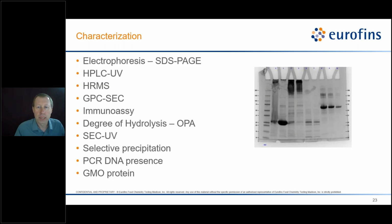PCR is a more robust way to measure for the presence of GMO in meat proteins, basically just because of how proteins denature and how there are differences in proteins. It's more efficient and robust to measure by DNA PCR techniques.